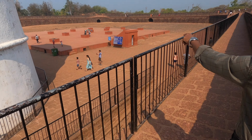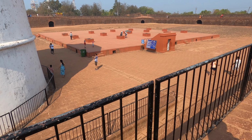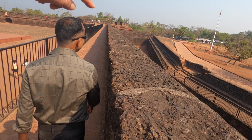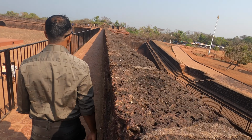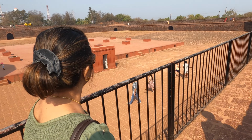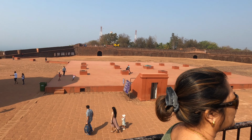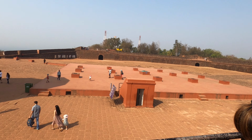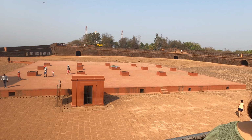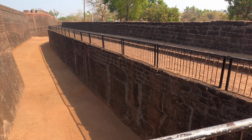So you can see there, the guide is showing the storage tanks for all the water collected at the fort. You can see on the right the moat which was surrounding the fort to prevent invasion by enemies. So as I said before, 10 million liters of water could be kept at the fort here in these storage tanks. So this is another view of the dry moat surrounding the fort.